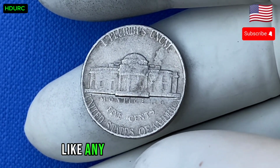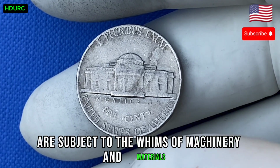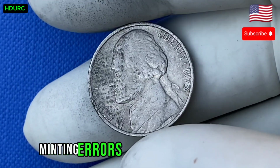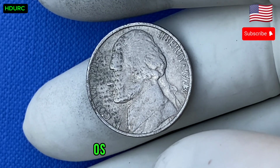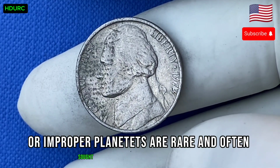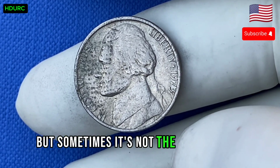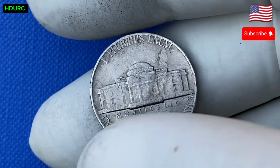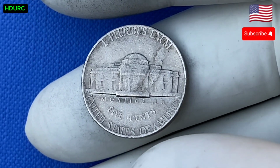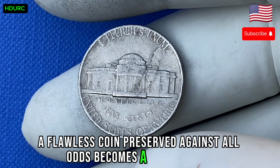Coins, like any manufactured object, are subject to the whims of machinery and materials. Minting errors, such as double strikes, off-center designs, or improper planchets, are rare and often sought after by collectors. But sometimes, it's not the errors that make a coin special, it's the absence of them. A flawless coin, preserved against all odds, becomes a masterpiece.